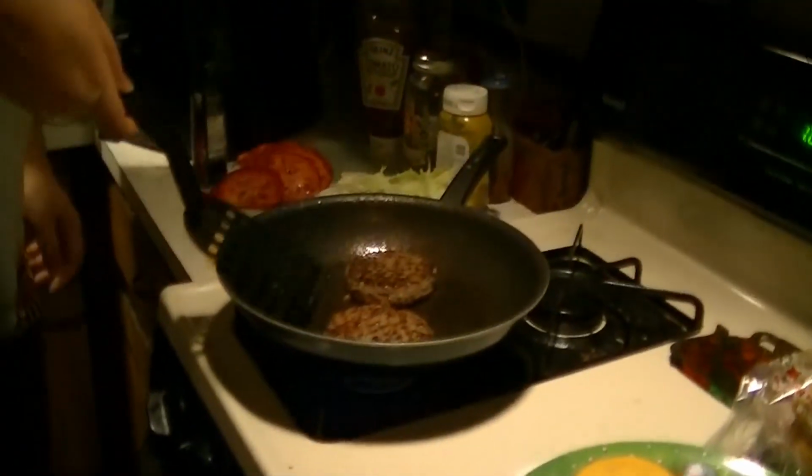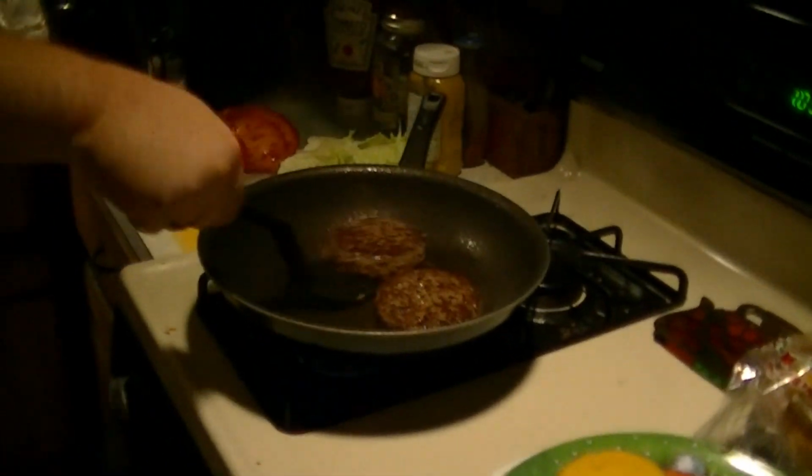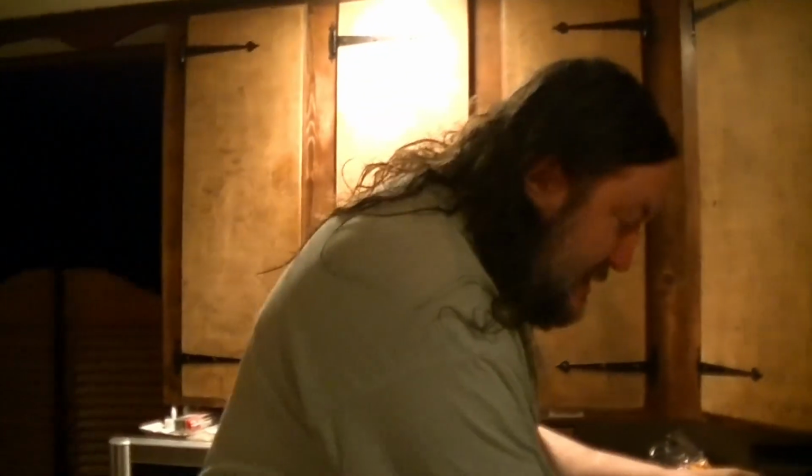Now, you're probably wondering what all the sizzling is about. I'm cooking 2 extra burger patties on the stove, so that way we don't have to use this. So, that'll be those burgers, and we got our fries and onion rings in here. It is 7 minutes. Let's pull this out and see how far along we're coming.